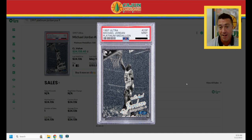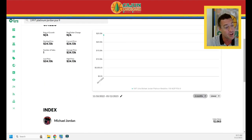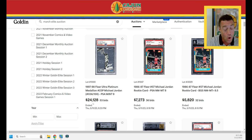I've got 3 gold medallions, which are also beautiful, but the difference between my gold medallions and this is lots of tens of thousands, and the fact that this one is serial number to 100 makes it a little bit different. We can't look at the last 6 months because we're only going to find the one that sold last night on Goldin for $24,128, 3 times the value of the second place PSA 8 Jordan card here.